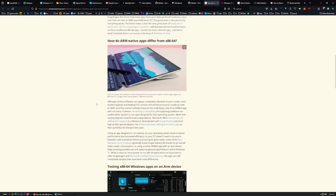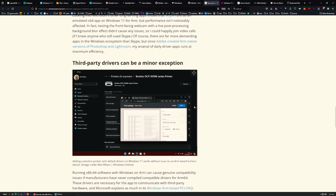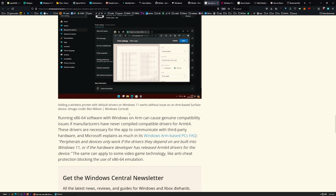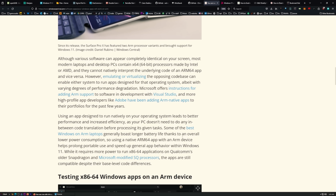Let's see here. They say don't worry, your ARM applications are going to work, but yeah, right, just what I was saying. Printer drivers, of course. Yeah, some of the old drivers are just not going to work. I would imagine some older games and stuff are not going to work as well, and I'm not sure what the performance hit is going to be, because all this ARM stuff so far, they have not talked about gaming.